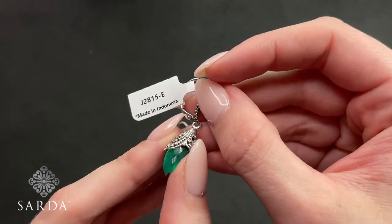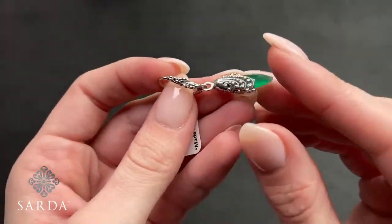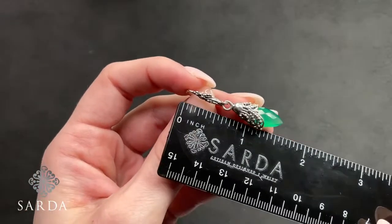J2815 is the green onyx earrings for $79.99. Leverback earrings. Look at all the granulation work here. And then the glow on this briolette green onyx. Just so beautiful.